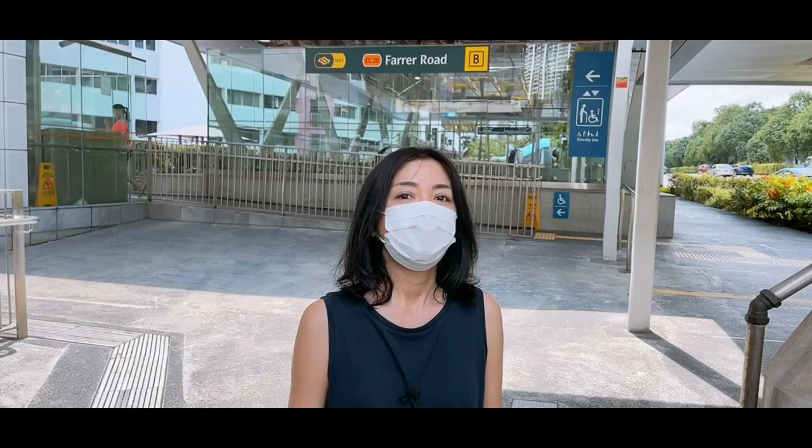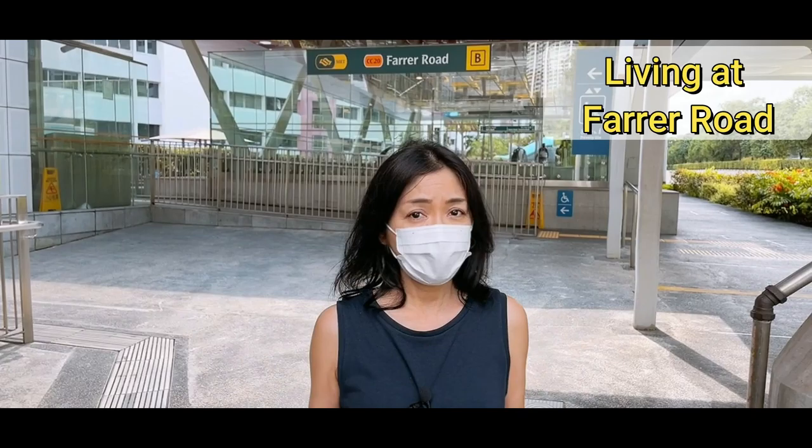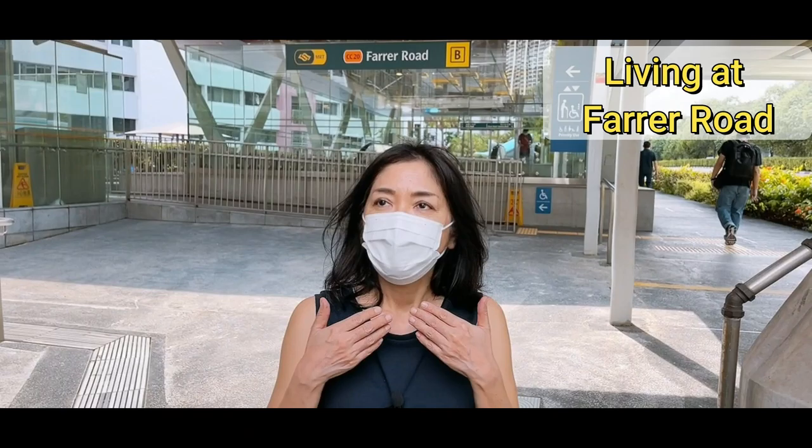I'm at Farrer Road MRT station now. Today I'm going to show the housing area of Farrer Road and Botanic Gardens. This area around Farrer Road MRT station is always a very popular area among expats.